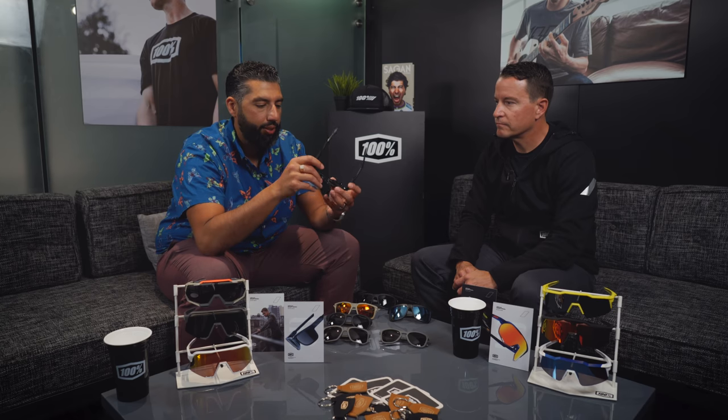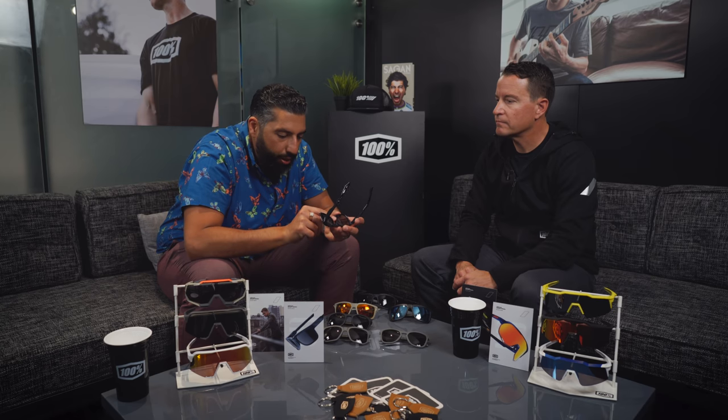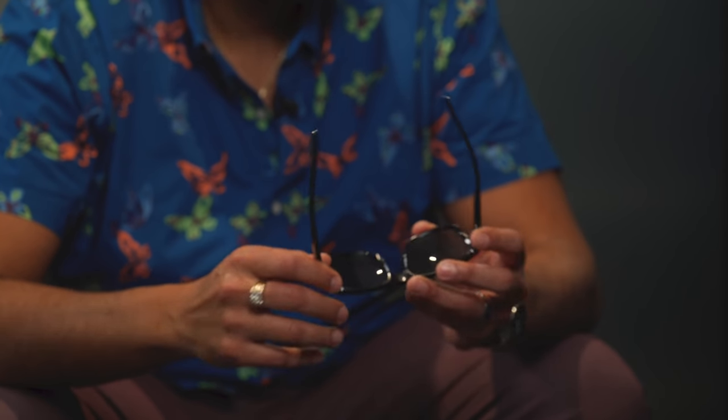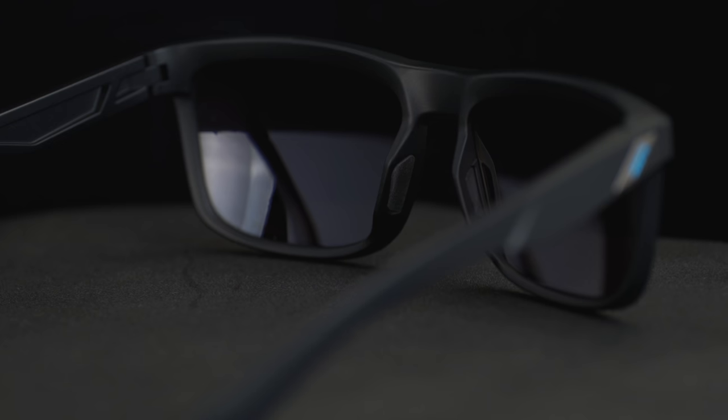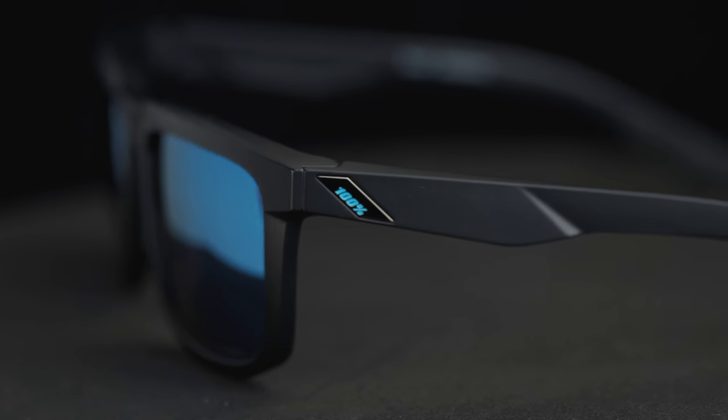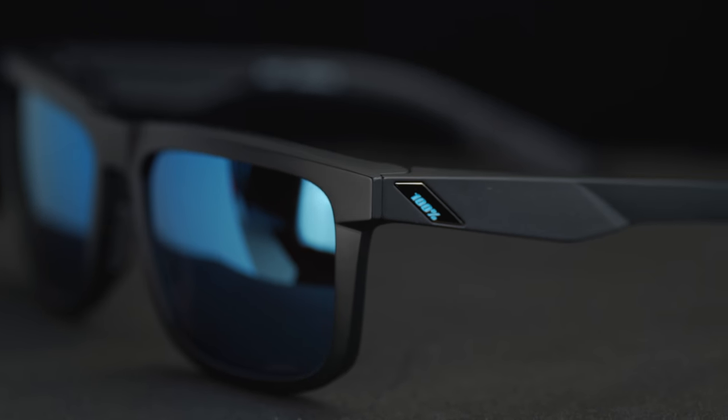That's the Blake. And one thing I really like that 100% does is there's just a little bit of hidden rubber right here and a little bit on the temple. And on the temple, it's textured. So if you actually want to use these for real sports, they stay on. They don't go anywhere. They look like everyday glasses, but you can actually sweat in these and you'd be fine.